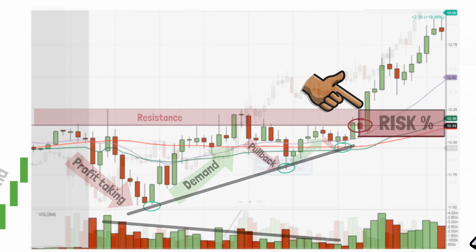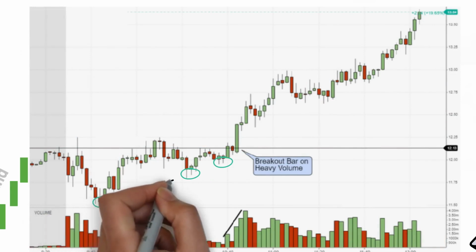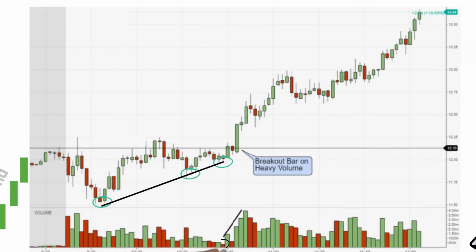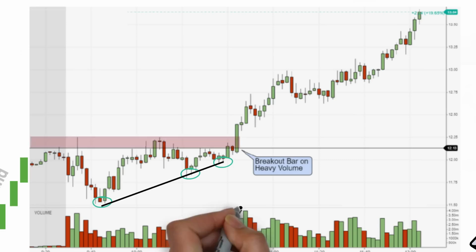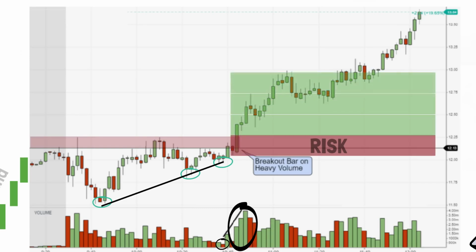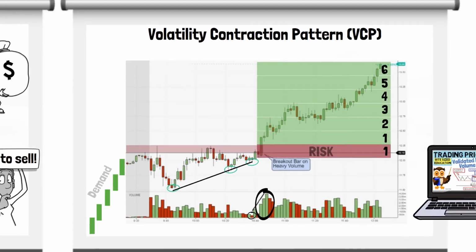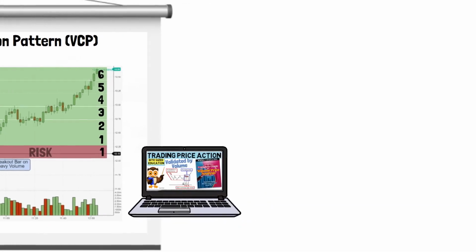If we look further out, we can get a feel for the potential. We saw the contraction of volatility through higher lows, a dry up of volume, a breakthrough of resistance with increased volume, and our defined risk. The continuation of demand saw the risk-reward ratio equate to 1 to 6 on the chart, a promising key metric for any strategy.